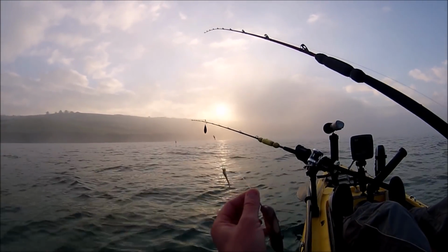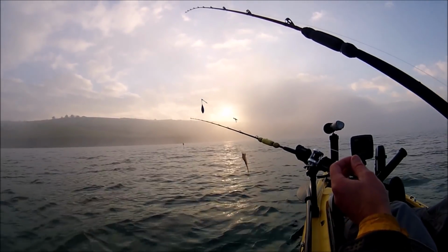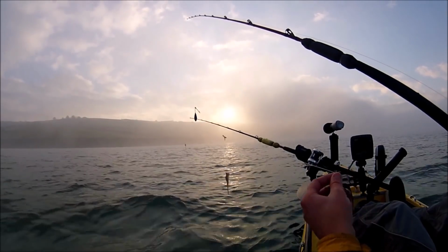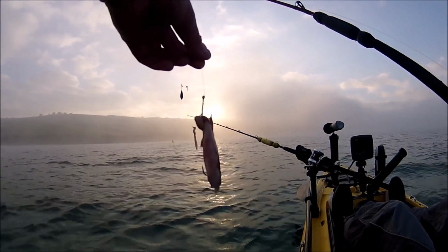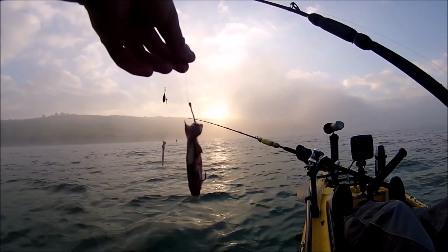On the second rod, exactly the same, running ledger, 2-down rig, and one hook 1/0 with just a small strip of squid. But on this rig, down the end, I've got a couple of larger hooks on a pennel rig where I can put a larger bait on. I've got the whole mantle of a squid there, and look at that.